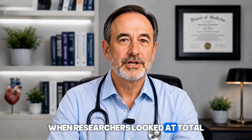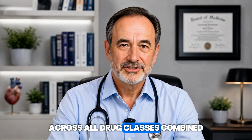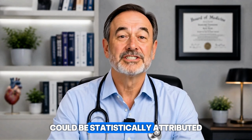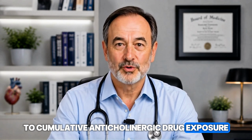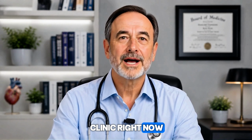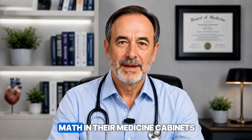When researchers looked at total anticholinergic exposure across all drug classes combined, they calculated that roughly 10% of all dementia diagnoses could be statistically attributed to cumulative anticholinergic drug exposure overall. That means 1 out of every 10 people sitting in a memory clinic right now might be experiencing a decline driven by the hidden math in their medicine cabinets.